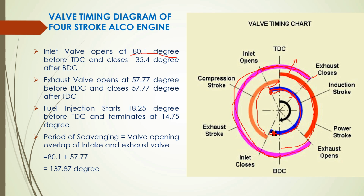So during this period, scavenging is done where inlet gas is used to push out the exhaust gas, and this is before the exhaust valve is closed. At this point, this is complete suction because everything is closed, and it continues up to 35.4 degree after BDC when the piston is moving up. So actual compression starts from this point. Ideally, the compression should start from the BDC, but it starts from this point after 35.4 degree.